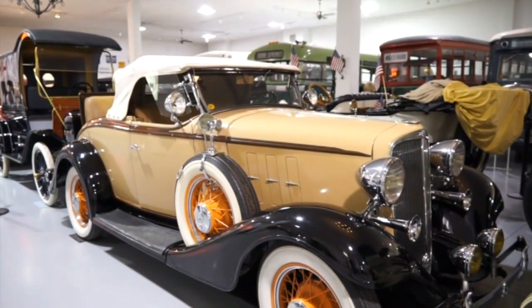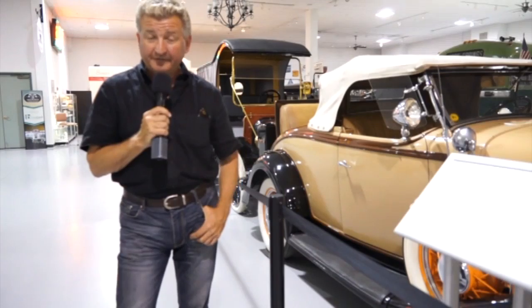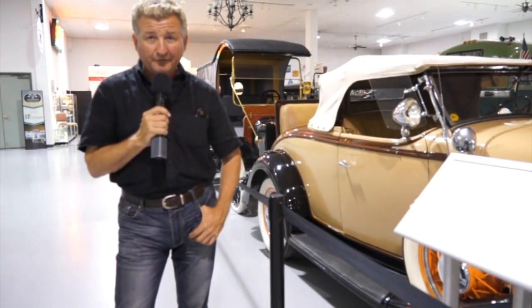All in all, what a cool car. It was $565 brand new. It has a 6-cylinder engine rated at 65 horsepower.